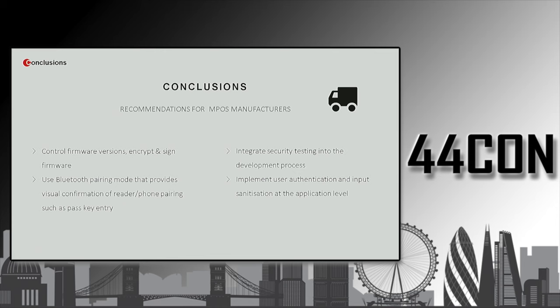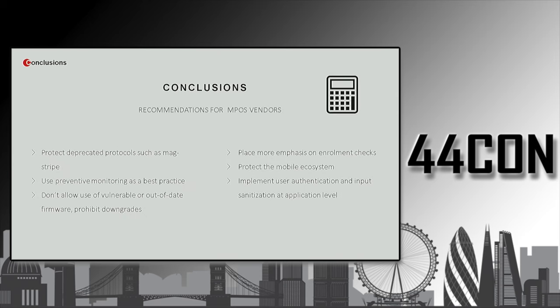And the reason for this is many different Bluetooth attack vectors actually involve some sort of physical proximity initially to initiate an attack. We also saw really strong evidence of security being embedded into the development process in the physical security mechanisms, but we didn't see this in other areas of these devices. So we would recommend to manufacturers that you consider the whole environment as opposed to just the physical device, if at all possible. And it's also worth noting, with Bluetooth, the protocol itself doesn't actually support anything like input sanitization or user authentication, so this has to be implemented at the application level.